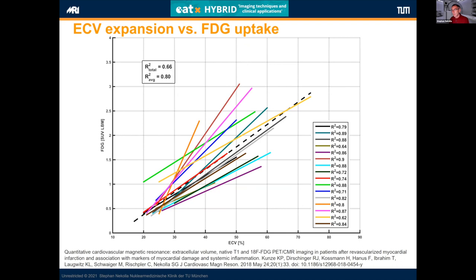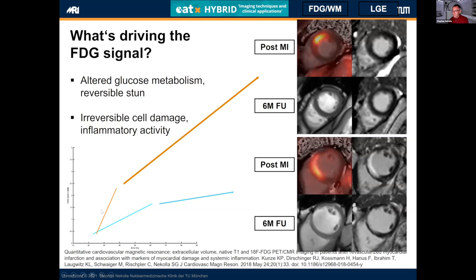This is a complex issue, but I give you just an idea about the envelopes of these scatter plots. With the 6-month follow-up, patients with an inflamed signal did very well. However, patients with a different amount of ECV did extremely poorly. So this is a very complex imaging protocol, but for the individual patient, we are pretty convinced that this could be a highly attractive option, although a very expensive one.